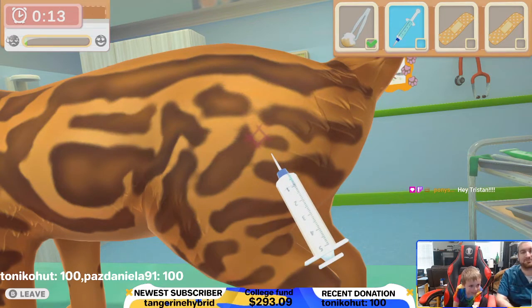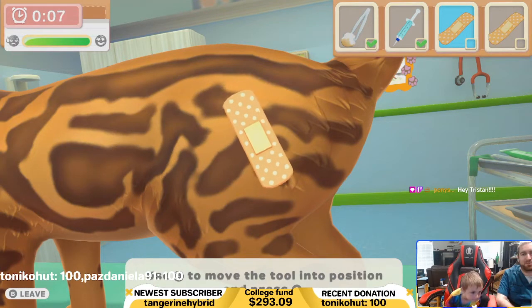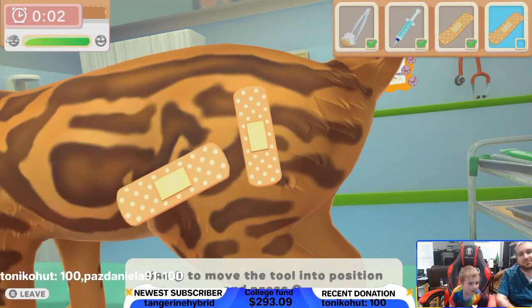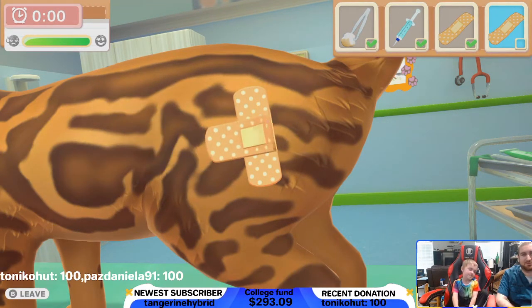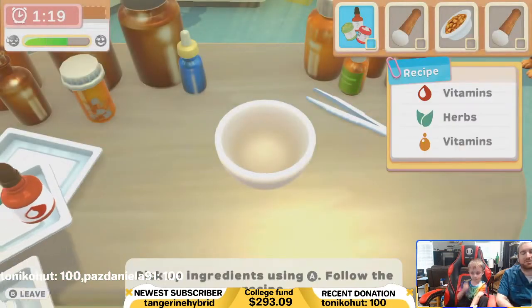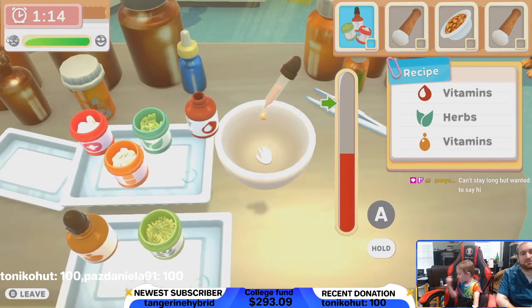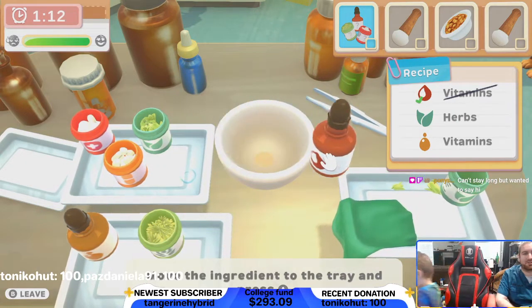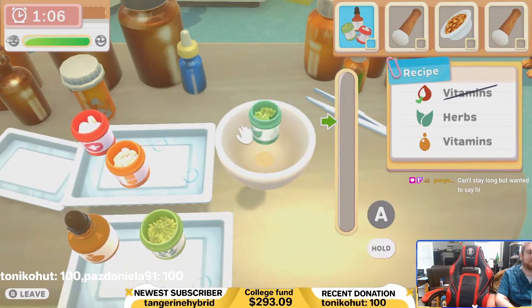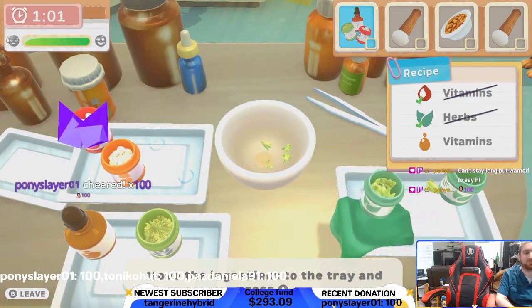Hey guys, welcome back. In the pet clinic action, putting band-aids on cat butts. Mask. Mask. Ooh, 75. Alright, well. Now I gotta make medicine. The medicine takes forever to make. I dropped mine. Well, it looks like Pony can't stay too long, but he did want to say hello.